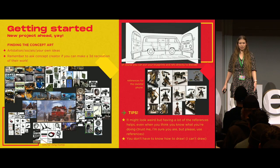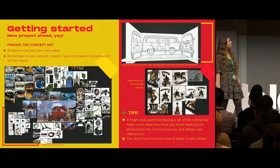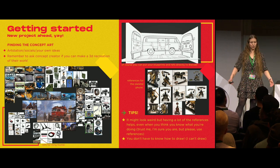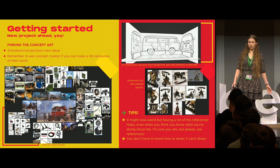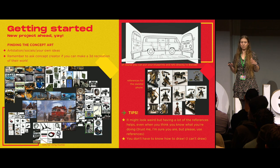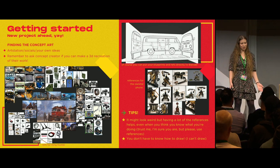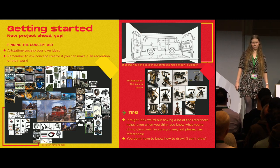We are not in Blender yet, but we are finding the concept art. I'm always looking for concept art, or ideas for my renders, on ArtStation or different social media from people I know or don't know. I also wanted to share a few tips and tricks that I've learned throughout my career: you always need to ask for permission to use someone else's work, because it's always better not to steal, technically. And you can have a little conversation with the artist, so that's super cool.